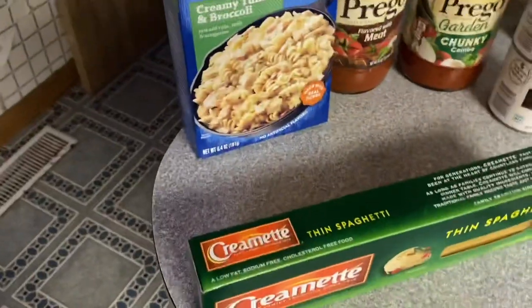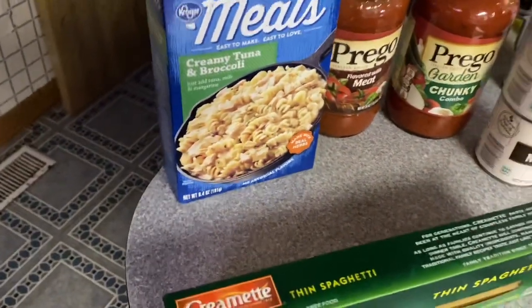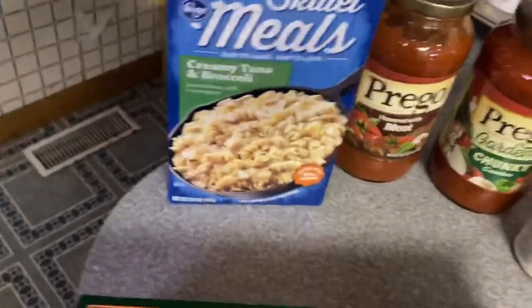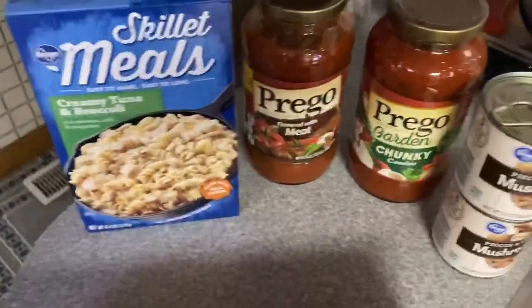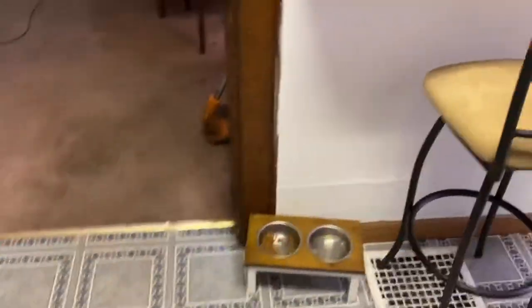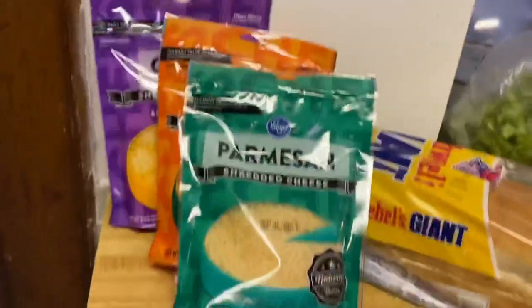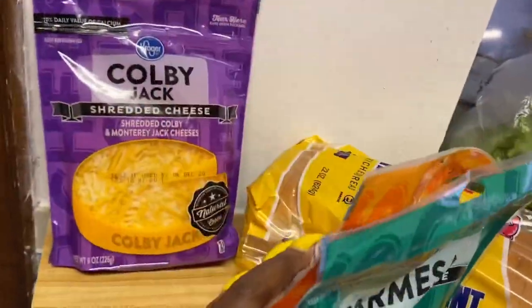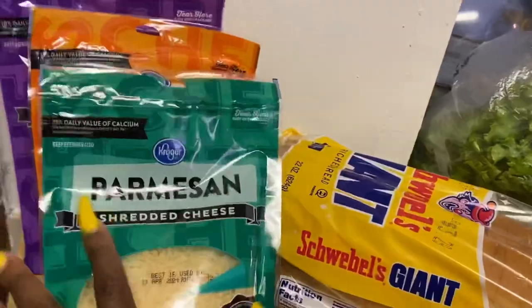Then I have this, which is just a creamy tuna and broccoli meal. It's a skillet meal, guys. I have not had this before. I think my husband has. So yeah, we're gonna try that one night. And then over here, I have some Parmesan cheese, some mild cheddar cheese, and some Colby Jack shredded cheese.